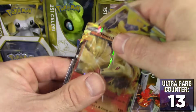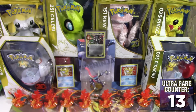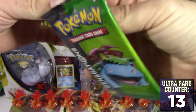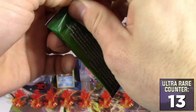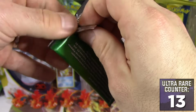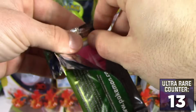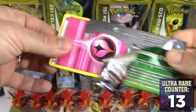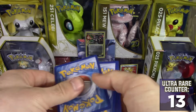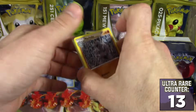Needed that Ninetales, too. Very, very nice. The Blastoises have been evading us so far, though. We have not pulled any Blastoise at all. I did trade for a Blastoise EX, so that I do have. Oh, Venusaur. Venusaur, you're not cooperating. Once again, why are you causing us so much trouble? I'll save a Venusaur pack one of these days. I still have another couple chances at it, I think. At least one more chance, if not two.